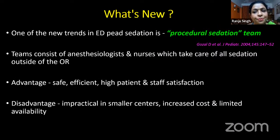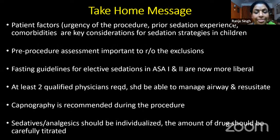Anything new? Yes. Procedural sedation teams are now recommended, which consist of anesthesiologists and nurse practitioners who take care of all sedations as a team outside the OR. It has obviously been shown to be more efficient and safe, but it has a disadvantage that it's not practical in smaller centers and greatly increases the cost. The take-home message is that patient factors are key considerations for sedation strategies. Pre-procedural sedation assessment is important to rule out those patients who cannot be sedated outside the OT. Fasting guidelines for elective sedations in ASA grade 1 and 2 patients are now more liberal.